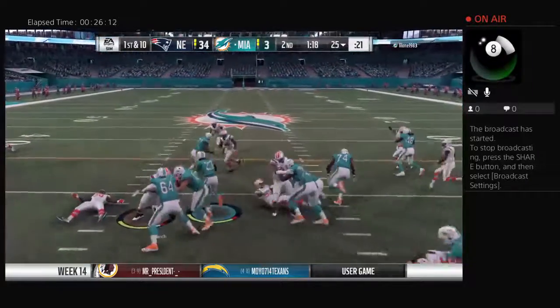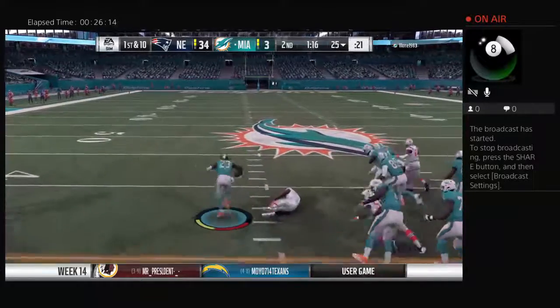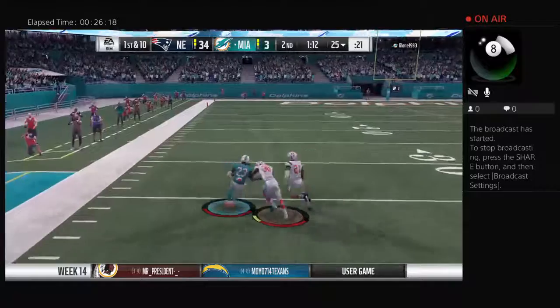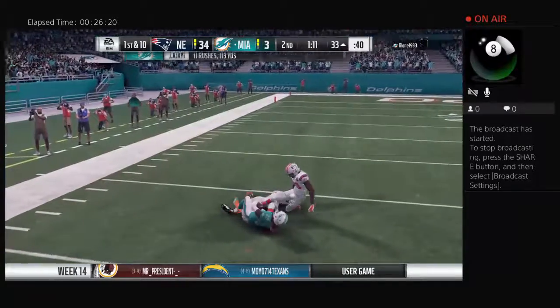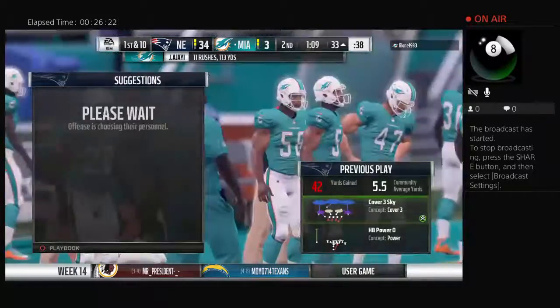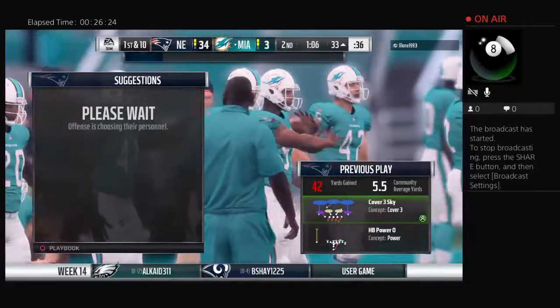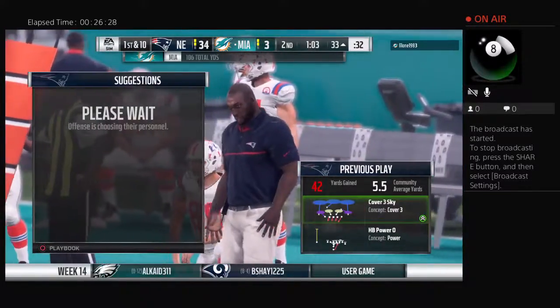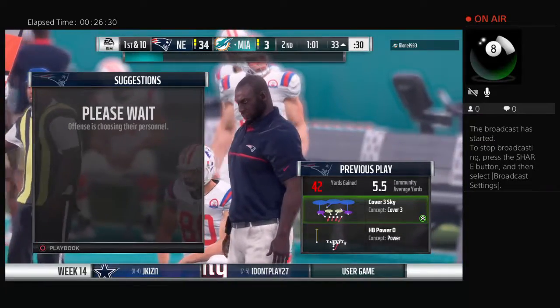They'll begin the drive with a Jai. He finds an opening past the 40. And they finally get him, but not before he reaches the 33-yard line. A big play that time for the Dolphins. 42 yards.